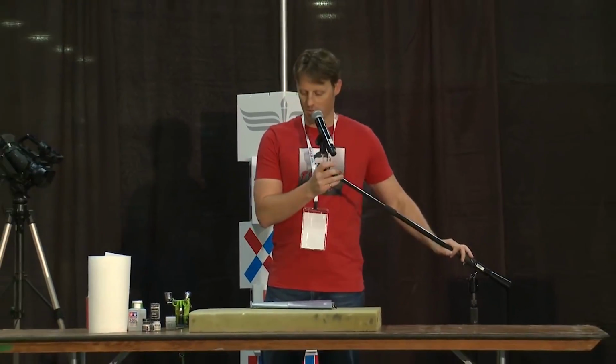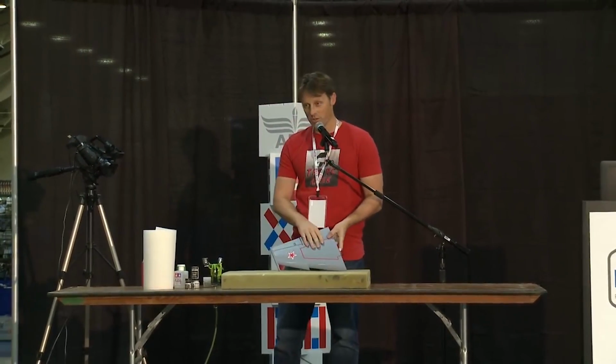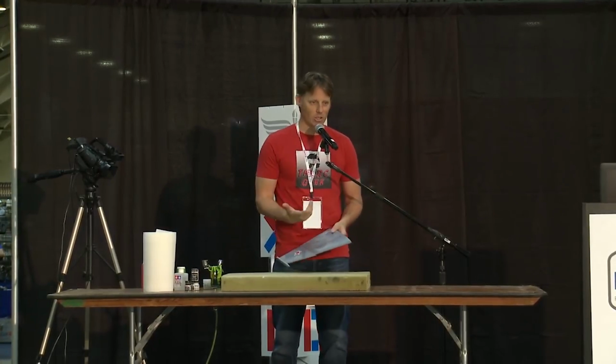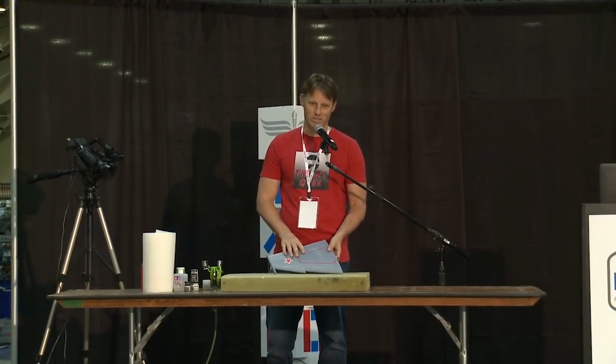So one of the first things we're going to do, we got a jet here. What are we doing in the process of weathering? We're aging an airplane. We're making it look used because out of the box, these things look just way too pristine, right?